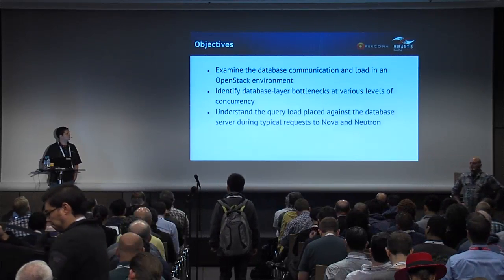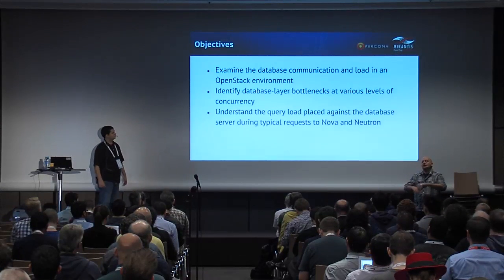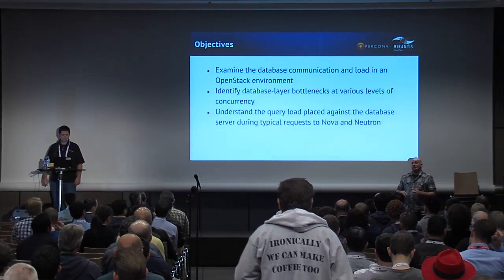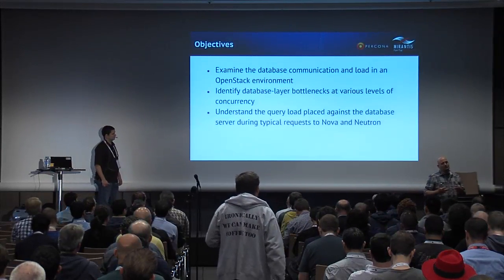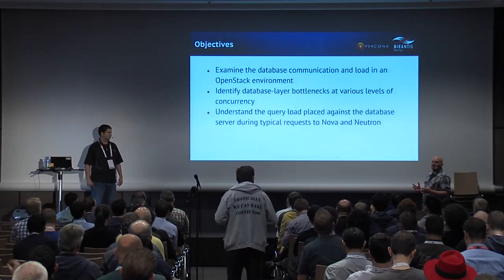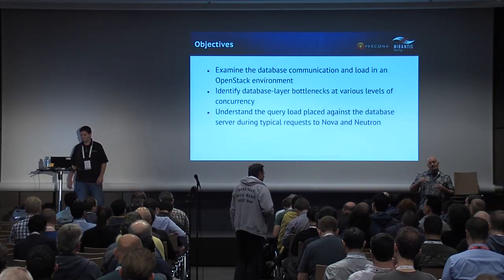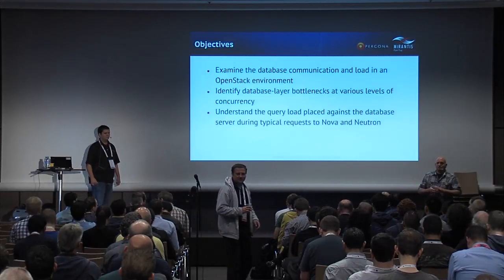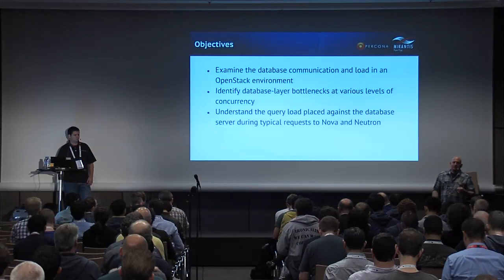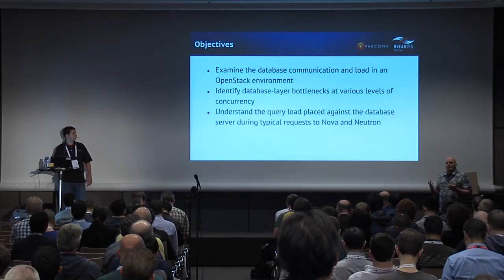So what did we plan on doing for this talk? We really did want to isolate the interactions between the various OpenStack components, Nova, Neutron, Cinder, all that kind of stuff, and the backend database server. We were not interested in whether Xen is faster than KVM or any of the stuff that goes on at the virt layer. We are strictly trying to examine the database communication between various nodes within the OpenStack services layer and the database, and we're trying to identify the types of bottlenecks on the database side of things that occur under realistic workloads.